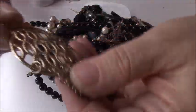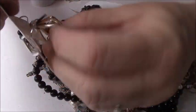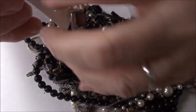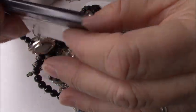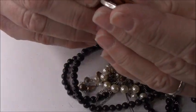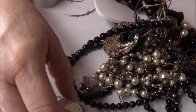Oh, here's another earring. And there is not another one. There's a pair of earrings, so that's nice. 9 West. Okay. The original price is cut off, which is quite common. But they're not bad. Yeah, see, that's the back. Alright, let's see if we can get anything else off. Here's a little puppy. Little puppy. Oh, there's another one that has the stone missing.